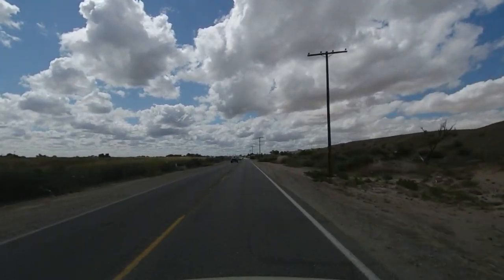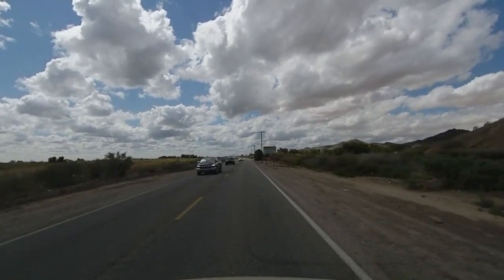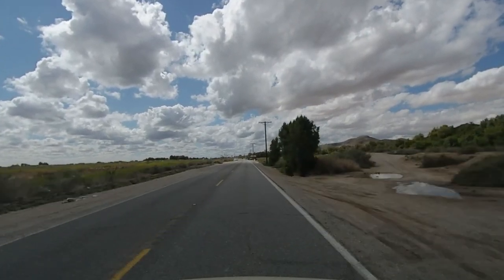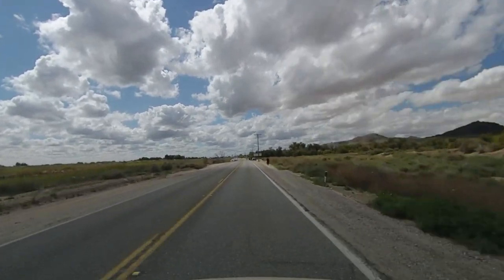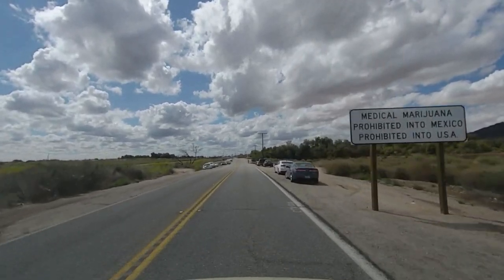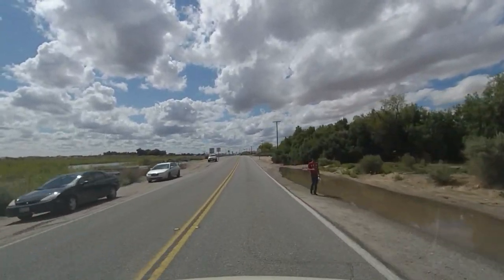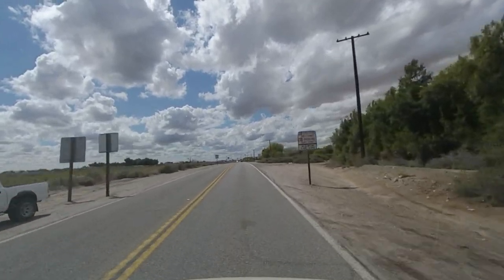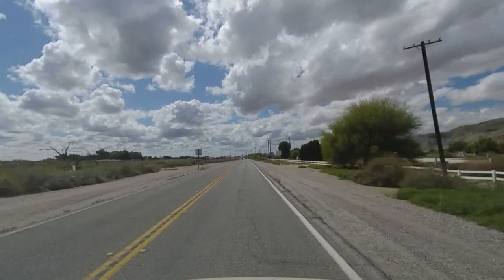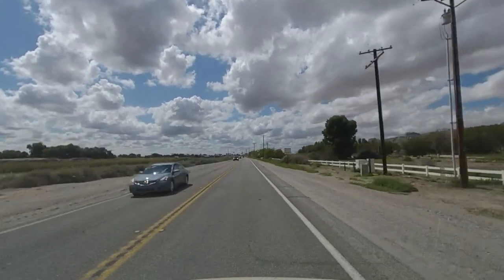Yeah, so you'll start to see some cars up here parked along the road. Oh, and by the way, weapons and ammo are illegal in Mexico. And then there's a sign about weed right here. Medical marijuana prohibited into Mexico, prohibited into USA. So these people have parked and then walked their way. It's not too far. You can see the border crossing right up there. And then you can't park anymore. That's the closest you can park right back there. So we'll make our way up here to the entrance.